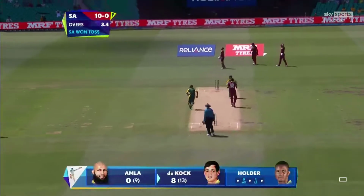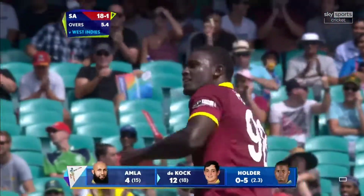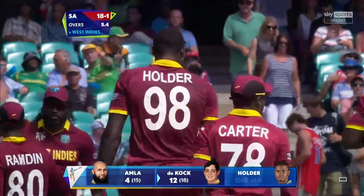Oh, that could have gone in. That's why they've come around the wicket at him to cramp him for room. Straight to point. So the build-up of pressure has worked for Jason Holder and the West Indies. This has been a wonderful period of bowling.